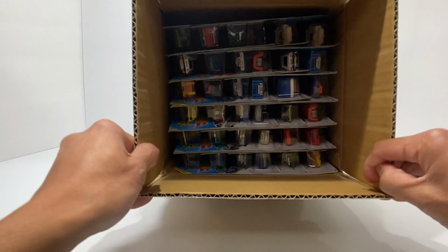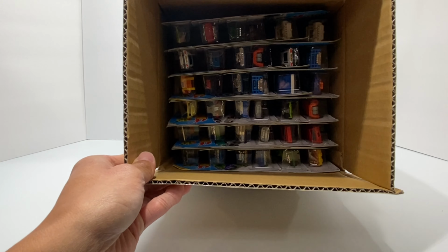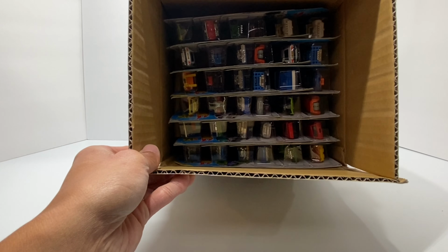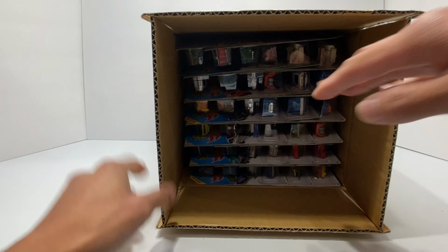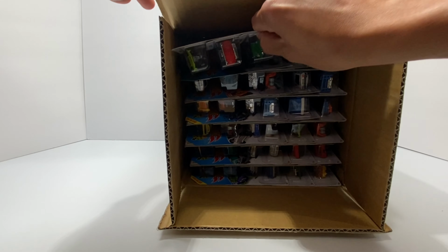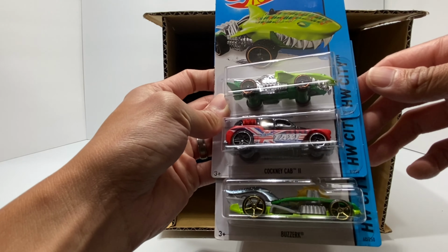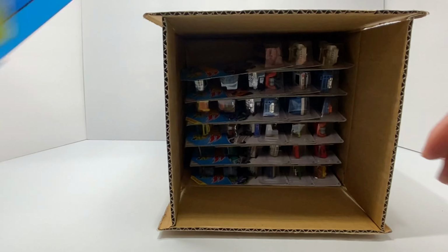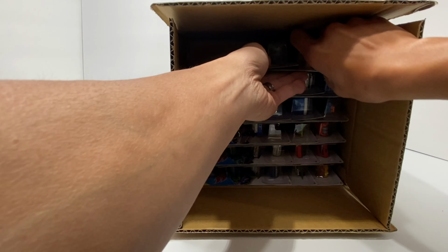And again, I have no idea if it's going to be on the top or the bottom, but now that we got it open, let's at least take a look at some of this vintage goodness. Man, immediately I'm already seeing a lot of good stuff here, so we'll just start at the top. I'm not going to go through every single car here. Good amount of fantasy cast. You got the Shark Cruiser in green, that's kind of neat. I know my kids will like that.